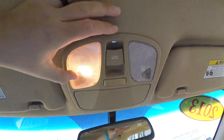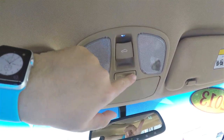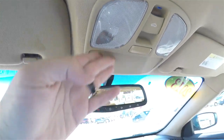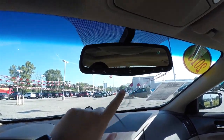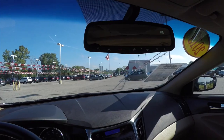And looking overhead, overhead map lights, power sunroof control. You also got your dome override, sunglasses holder, automatic dimming rearview mirror with integrated HomeLink universal garage door opener, SOS, and your BlueLink telematics. Also has a compass.